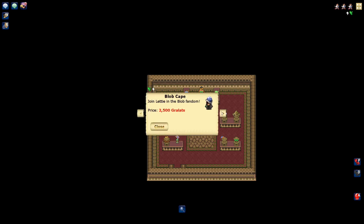Blob cape to match with all the other blob hats. Same food items from last year. The bomb. Growlit. And the default look. Noob. Okay.